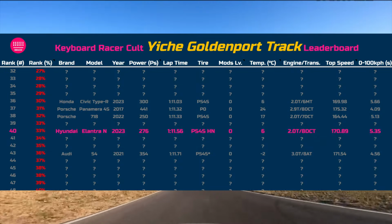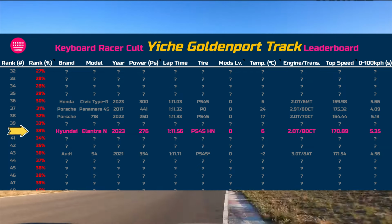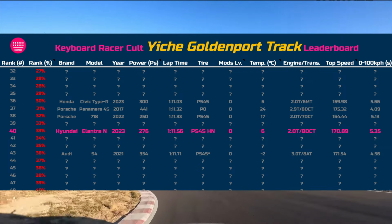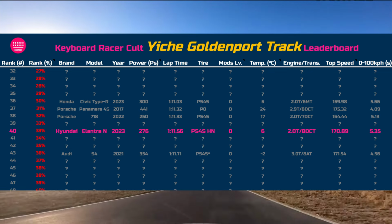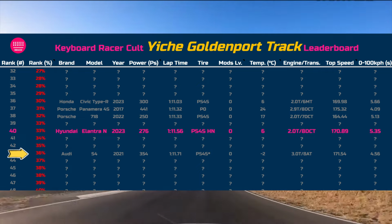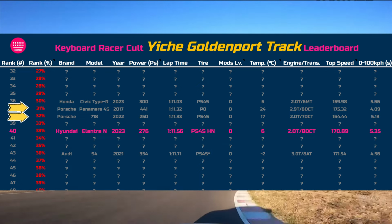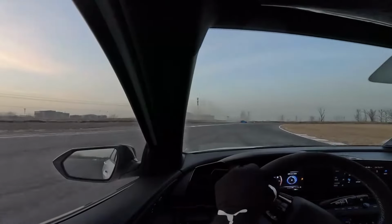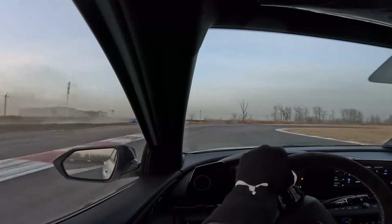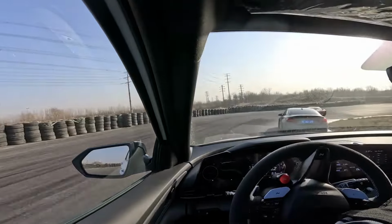The final lap time of the Elantra N is 1 minute and 11.5 seconds, ranking at this position on the factory leaderboard. This is a very fast lap time, 1.5 seconds faster than the hot hatch AMG A35, faster than BRZ, and even faster than the Audi S4 equipped with Michelin PS4S star-rated tires, nearly catching up with Porsche 718 and Porsche Panamera 4S. And actually, this lap wasn't even driven that well because there were a lot of slow cars on the track today, or rather, my N was particularly fast, so it made them all seem slow.